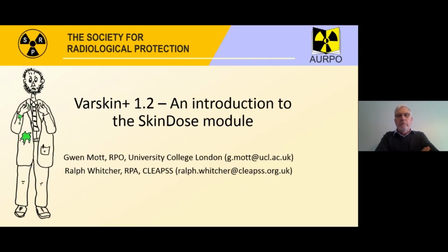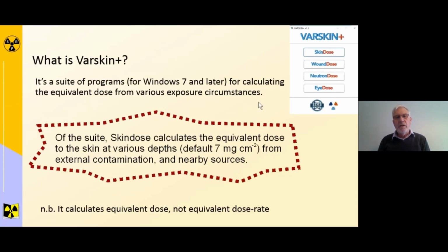Good afternoon, everybody, and thank you for that kind introduction. So we're just going to go through Varskin. It comprises 4 modules. There's a skin dose, there's also the wound dose, the neutron dose, and eye dose. It's the skin dose we're focusing on today. And this comes from the experience that both Gwen and I have in using it. It's principally used for, what's designed for, measuring the dose, not dose rate, dose from skin contamination. It came back from way back from 1987.